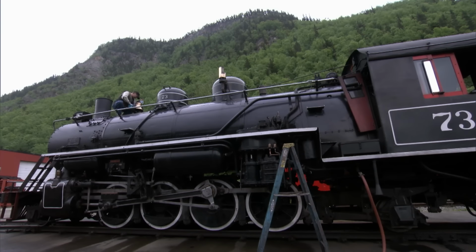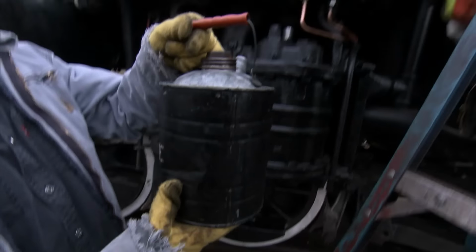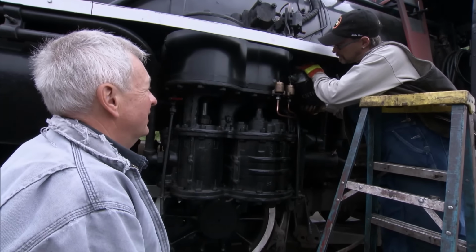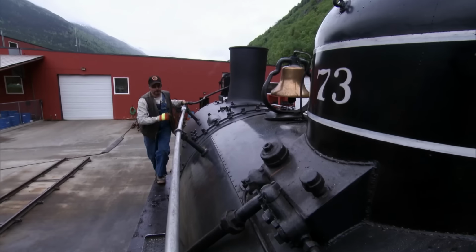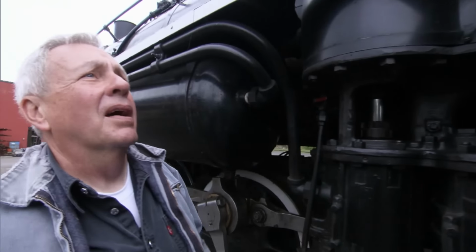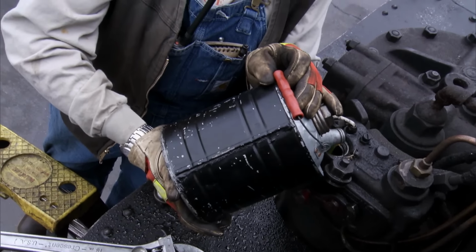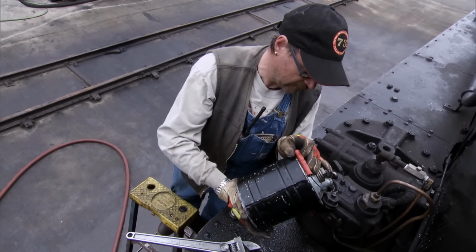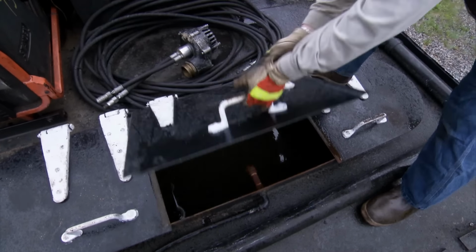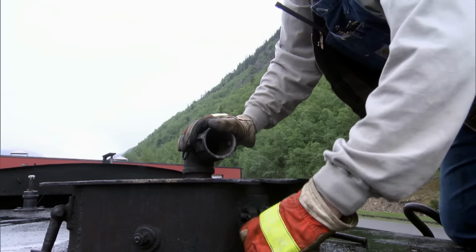Back at the rail yard, fireman Jeremy Simmons and engineer Jim Hamilton prepare to fire up the 70-year-old steam engine for the first time this year. "You done the valve oil on top?" "Yeah, valve oil is good." "And so before we go out for any run, we have to do our daily inspection, which includes checking all the lubricants." They've filled the water tender and the fuel tank with thick PS300 fuel oil.